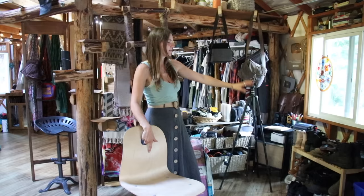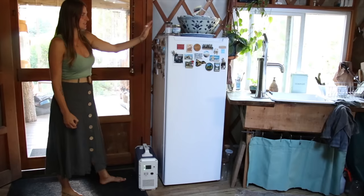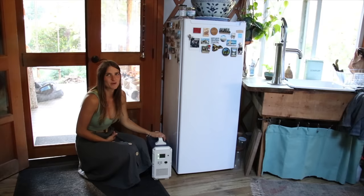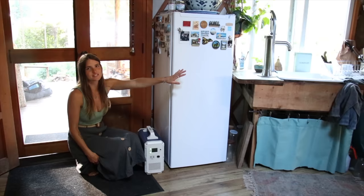Then we are back here at the front door. And we have a refrigerator now. We haven't had a refrigerator for almost 3 years. We just got this a couple of months ago, and it's been amazing. It's really great because we are powering it by the sun. We have this Blue Eddy battery, which I'm not sure on the specs of. It's an EV240, right? Yeah. So we take it outside, charge it with the sun, bring it back in, and it powers this fridge.